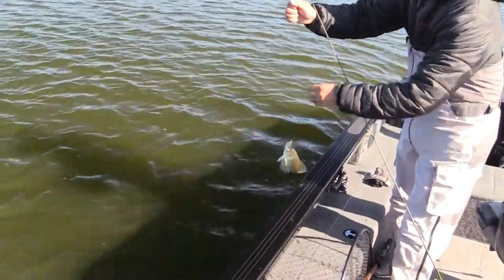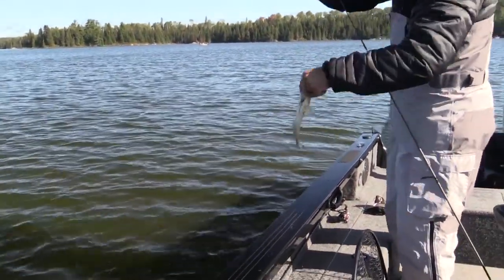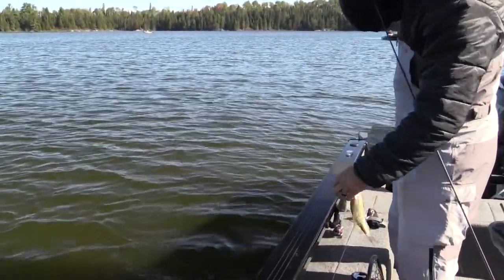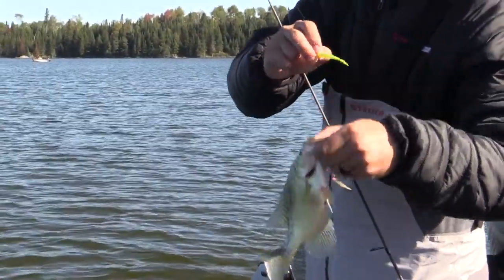Need some help over there? No, I got it. That's classic. That's Tyler Trampy's fishing touch right there. Yeah. Little guy. Little guy. Right underneath the boat.